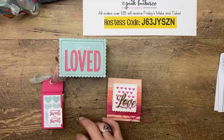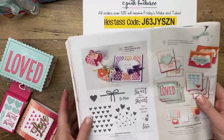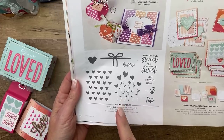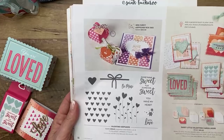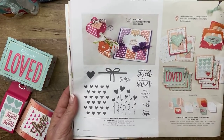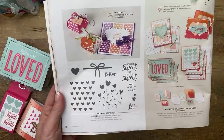Now, what are we using? If you guys have your spring catalog, on page 16, there's these two adorable products. First, the Valentine Keepsake stamp set, which was designed to go with a curvy keepsake box. And coincidentally, I didn't even use it for that. I should have at least made a sample, but I didn't. I've used it along with these to make some 3D projects.